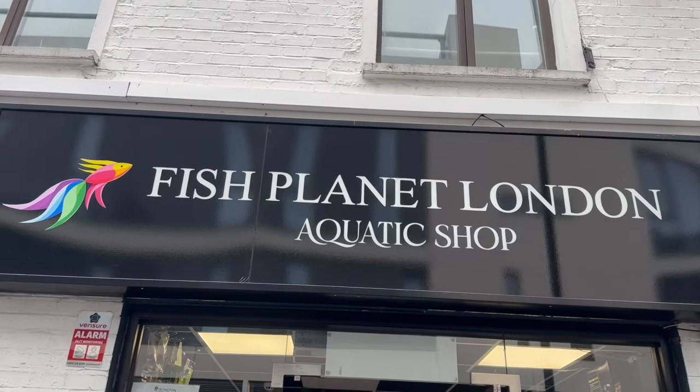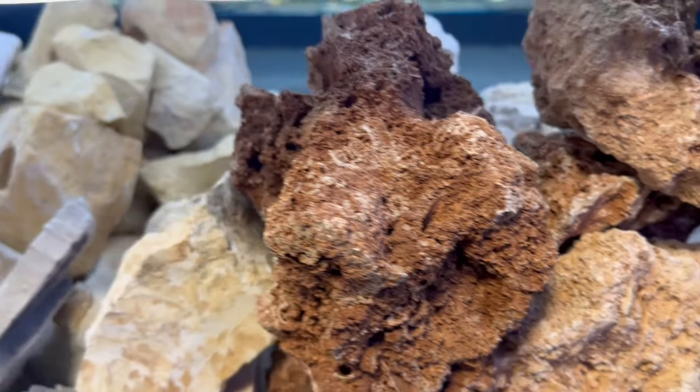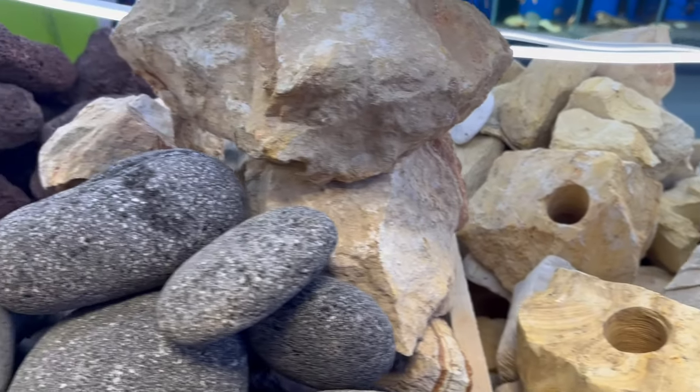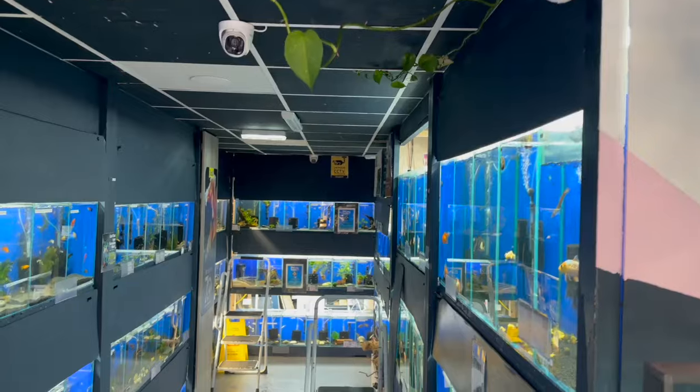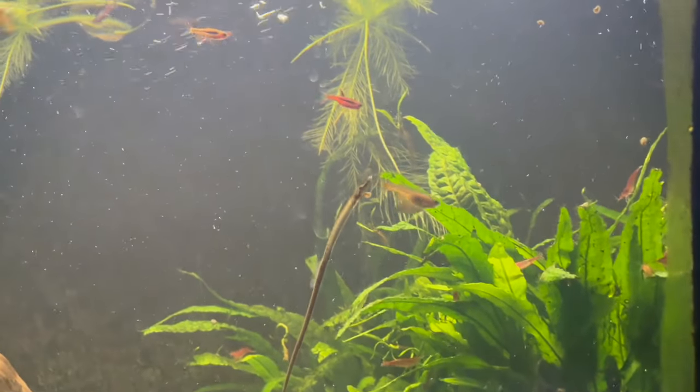Not too long ago, we went to Fish Planet to do some shopping for this aquarium. You see, Fish Planet is one of the best places to buy your hardscape, and that's because they have such a huge selection. And of course, they have an amazing selection of fish as well. And yeah, all in all, it was a really cool trip.